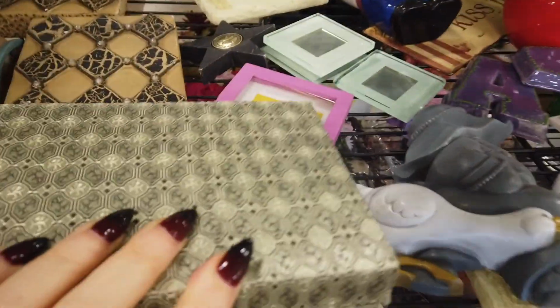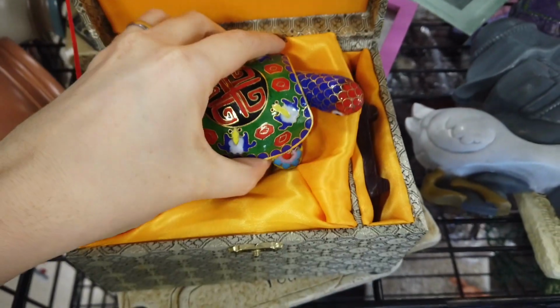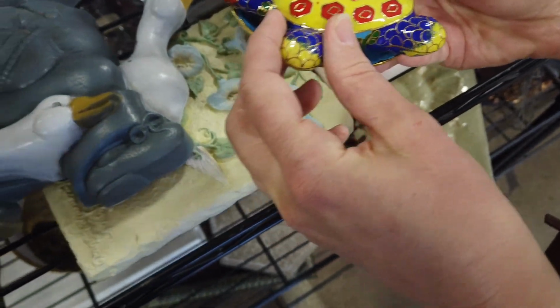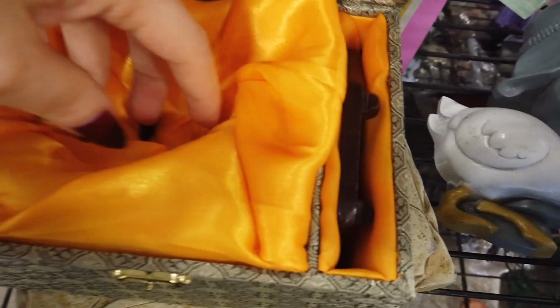I wanted to check the box condition just to see how it was. It looked like there was a little bit of a stain at the bottom, but otherwise it was in really good condition. And it turns out the symbol on the top has to do with longevity, so I thought that was pretty interesting as well. And I just couldn't believe all the detail, all the colors. It was just so gorgeous.